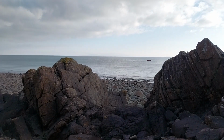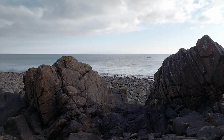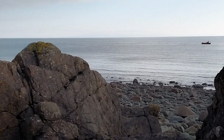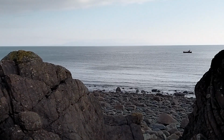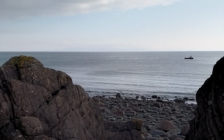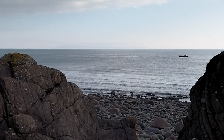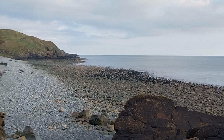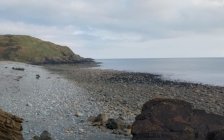Do you want to see something cool? Come on, over here. I'll show you something cool. And it's not this boat. There is a boat. It looks like a little tug or something, or a lifeboat, don't know. But on the horizon there, can you see it? That's the Peninsula. The Peninsula of Dummer. Not really sure how you say it. I'll stick with Dummer. So, looking in that direction, over there, you'd be more towards the Isle of Man.